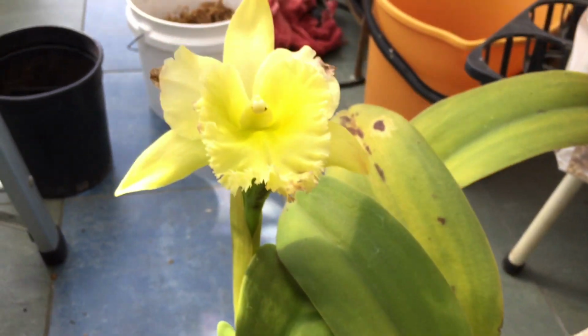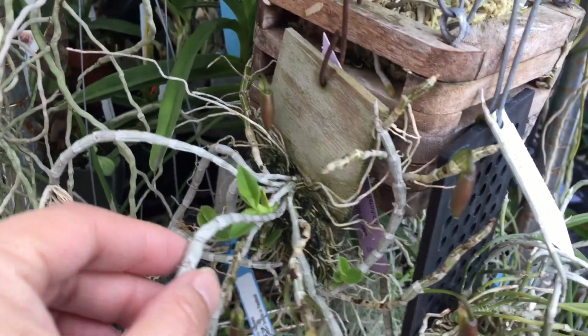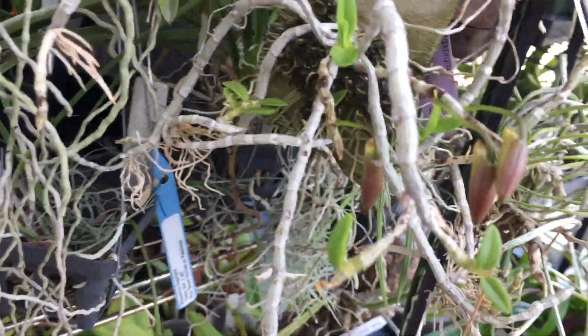So, very nice. Excitingly, my Dendrobium jenkinsii and my Dendrobium lodigesii are both in bud. Not open yet for this video, but they're in bud.